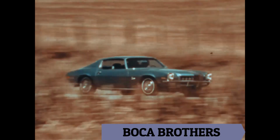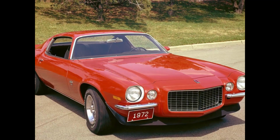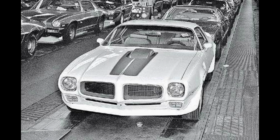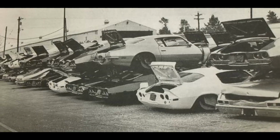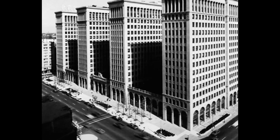Next is the 1972 Chevrolet Camaro. The 1972 Camaro didn't change much from the 1971 model, but suffered 2 major setbacks. The UAW strike at a GM assembly plant in Norwood disrupted production for 174 days, and 1,100 incomplete Camaros had to be scrapped because they couldn't meet federal bumper safety standards. Some at GM seriously considered dropping the Camaro and Firebird altogether.